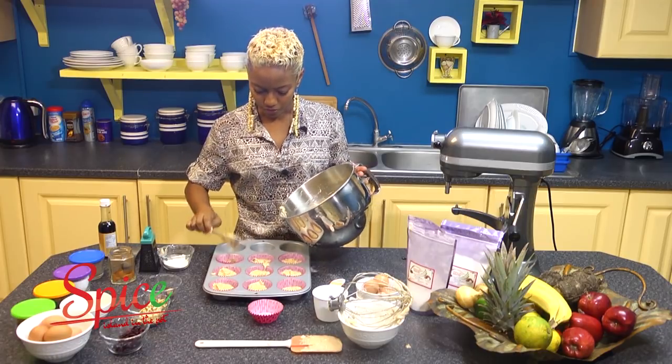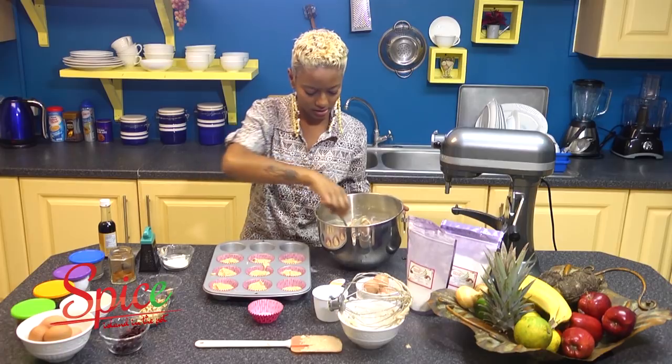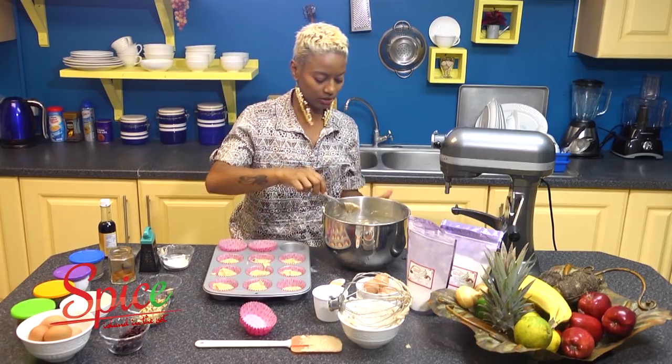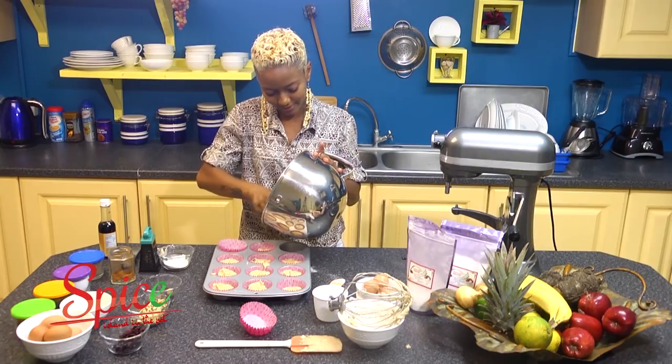So I've preheated my oven to 350 degrees. I actually do get some more out of this mix. Sometimes it goes, I guess, depends on the banana. It'll give you a little more. So we did get 2 more extra ones, which is cool.